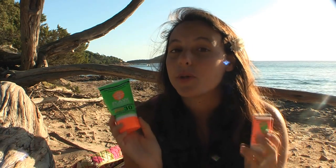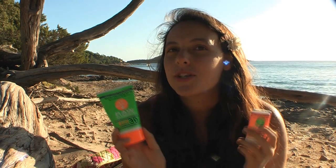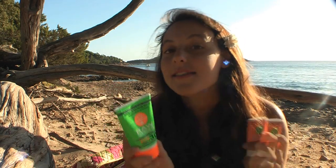Zinc oxide is one of the only things that has been studied to be 100% safe in the sun, which is ironic that they put things that would be unsafe in the sun in sunscreens, but a lot of mainstream sunscreens are actually carcinogenic, especially when exposed to the sun, which is quite ridiculous if you think about it.